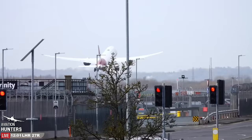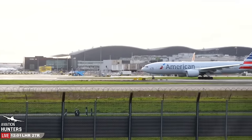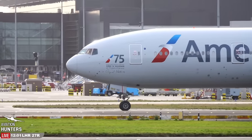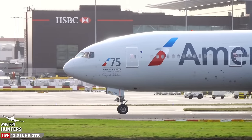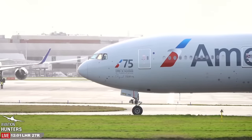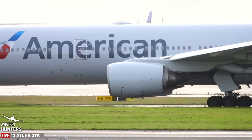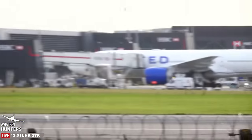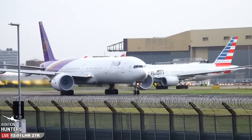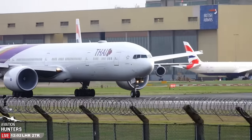Bit of a sticker on the American 777 that we can see now, taxiing in front of us. It says 75. Now I'm not too sure what that reads. If anyone can read that, do let me know. It's a bit difficult on the LCD screen. On board the 777-200ER, the Thai Airways 777-300ER heading to Bangkok is up next. Flight number TG911, where the 777 is registered as Hotel Sierra Tango Tango Alpha, or HSTTA.